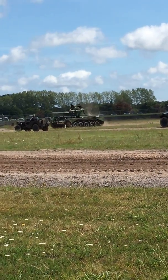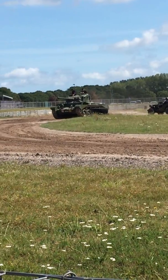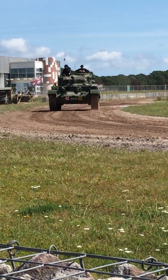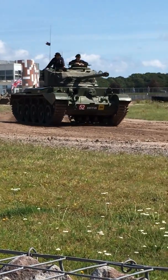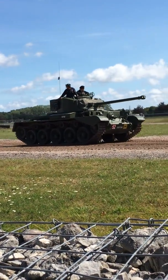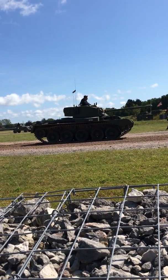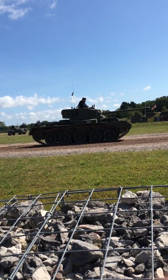The gun she's packing is a cut-down version of the 17-pounder that was fitted to the Sherman Firefly and is capable of engaging and destroying a Tiger tank at 2 kilometres away. So a very impressive bit of kit. First designed, put on the drawing board in 1943.